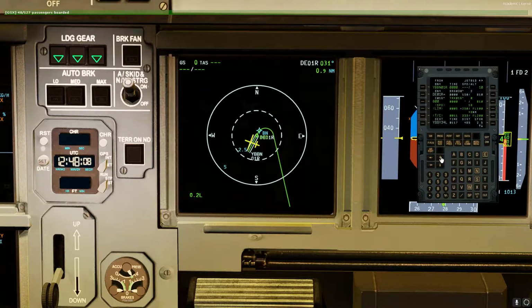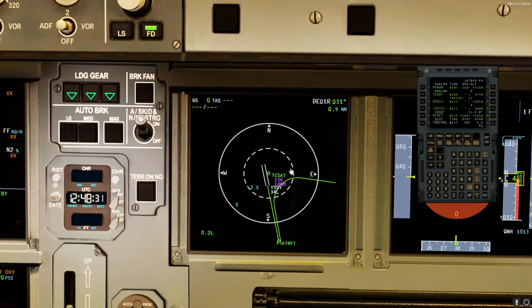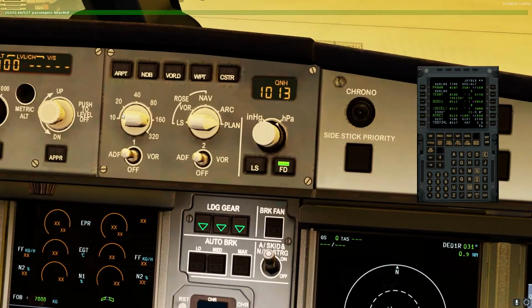So there we go, the departure along there, up the coast, and then there is a discontinuity here that we need to get rid of, like so. And then, no, I think that's okay. That is if it's a missed approach. I needed to zoom out a touch.